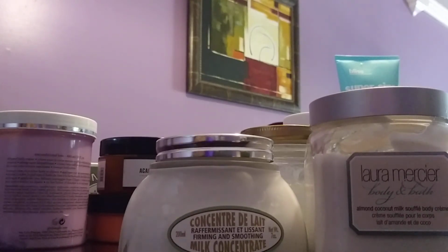So there you go, guys. This is a battle of the body butters. So the runaway winner would be this one, and the Laura Mercier, and the L'Occitane, and then followed by Philosophy, guys. Okay, and yeah, so there you go.